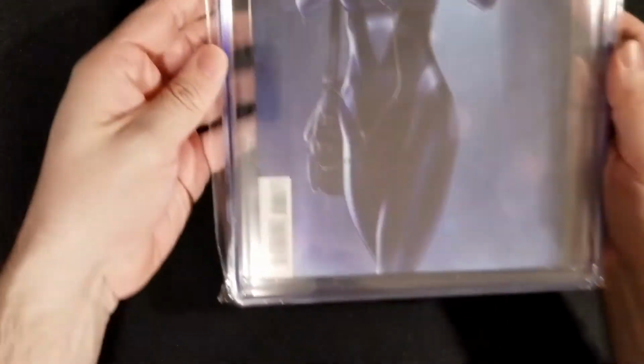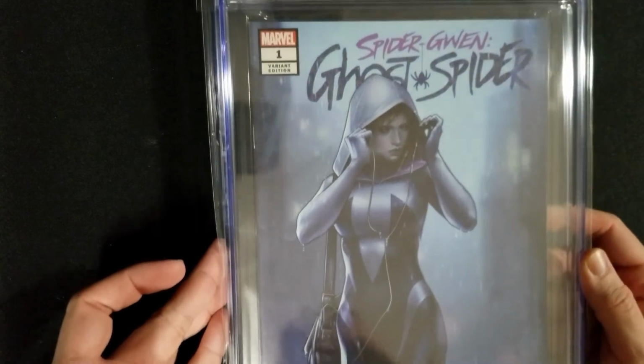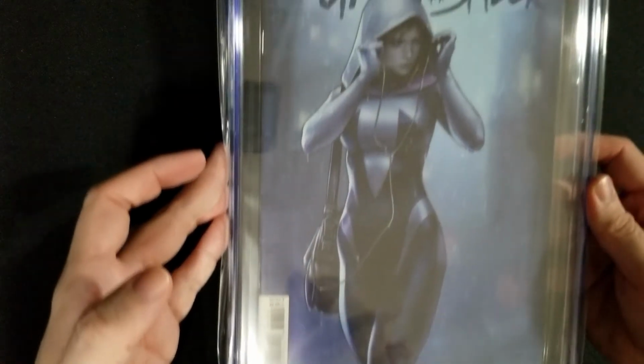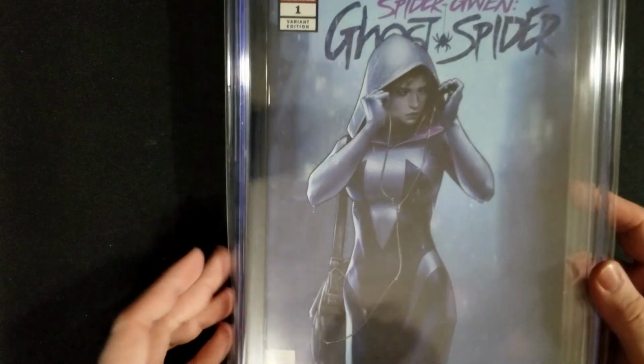Next, we got Spider-Man, Ghost-Spider, number 1, the 1-in-100 variant. Picking only one Spider-Man cover was very difficult, but I feel like this one is just a good representation of her.